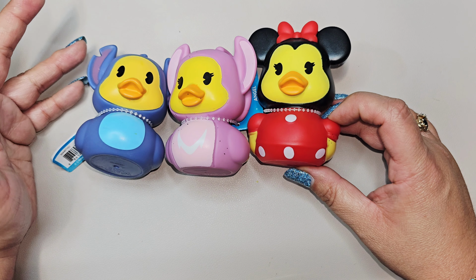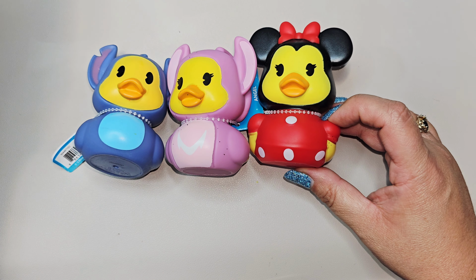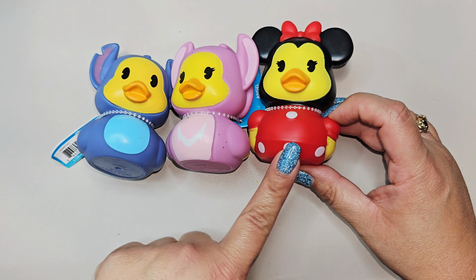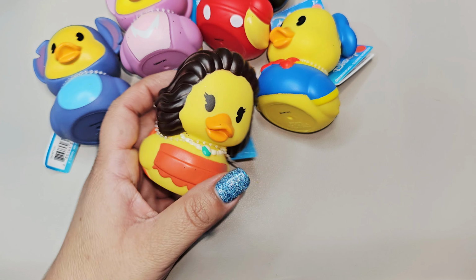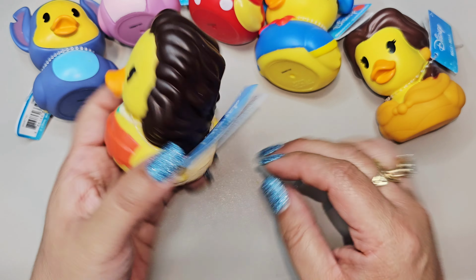I actually collect rubber ducks, so this was really fun for me to find that they are in Disney theme, and I found a lot. So we have Stitch, his girlfriend Angel. We have Minnie, Donald, Moana, Belle.